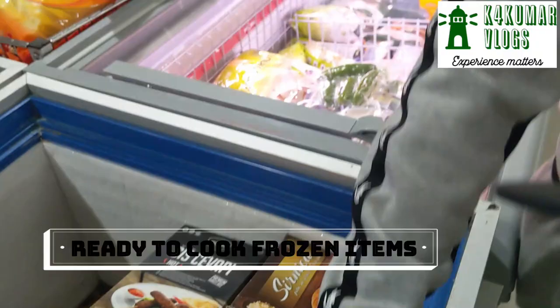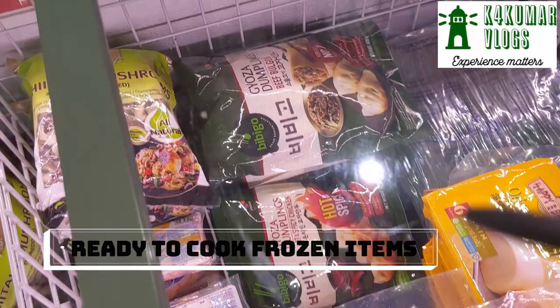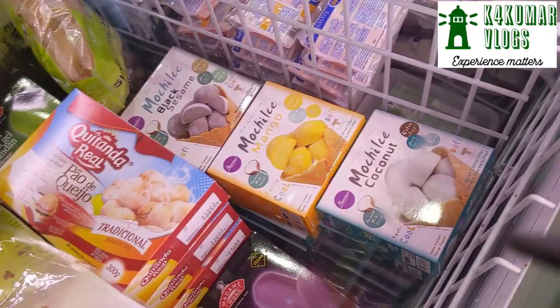We also got dumplings. This is a favorite for the Asians, especially all the Filipinos, Koreans, they love this. Even we have their ice cream here. We have mango, coconut, and black sesame.